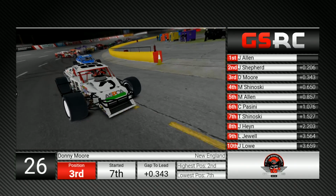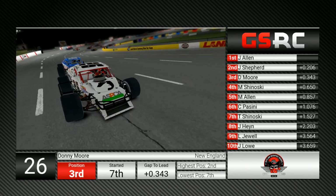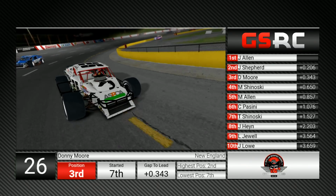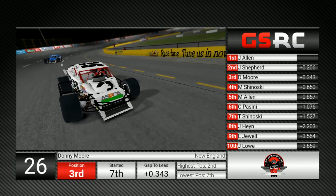I mean, if you're running in an odd number, you're really not in a hurry to make the pass for that even position midway anyway.